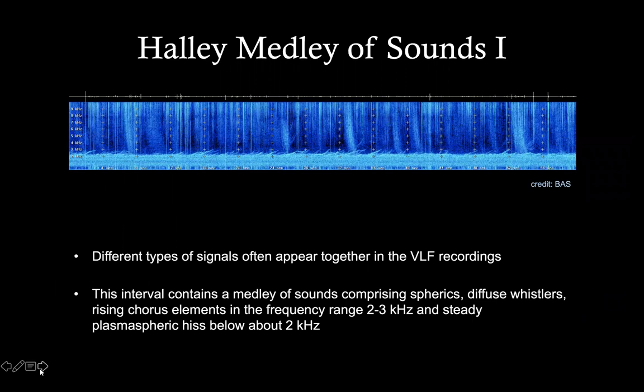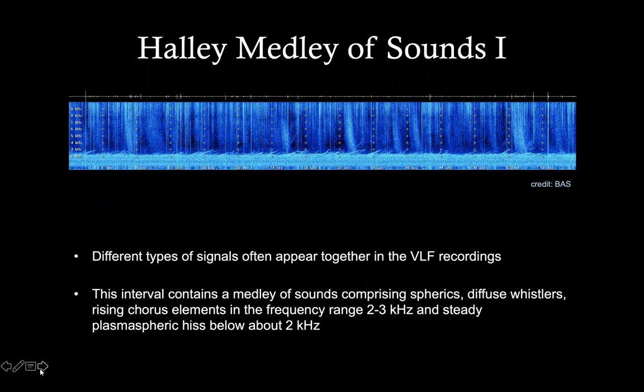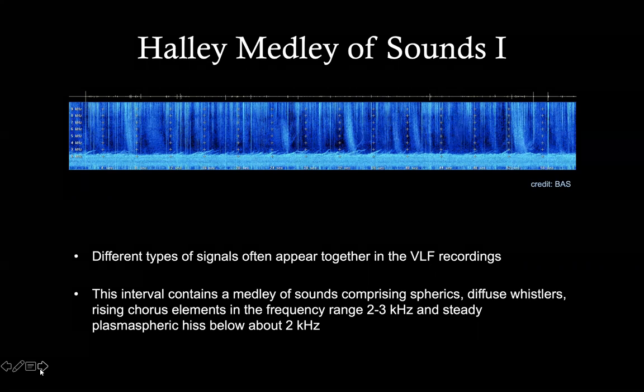Now, different types of signal often appear together in our VLF recordings. And at Halley, we tend to record 1 minute samples every 15 minutes. So this is a typical example of a recording from the VLF receiver at Halley. And this interval contains a medley of sounds comprising sphericks, diffuse whistlers, rising chorus elements, and steady plasmaspheric hiss below about 2 kilohertz. So take a careful listen and see if you can identify all of the signals that I have presented earlier.